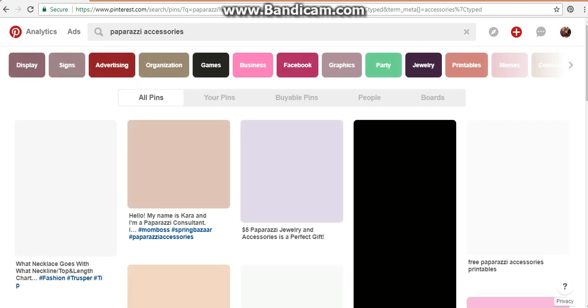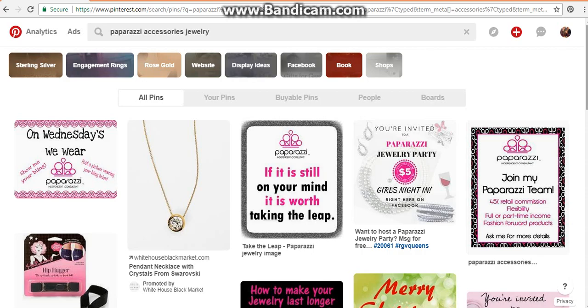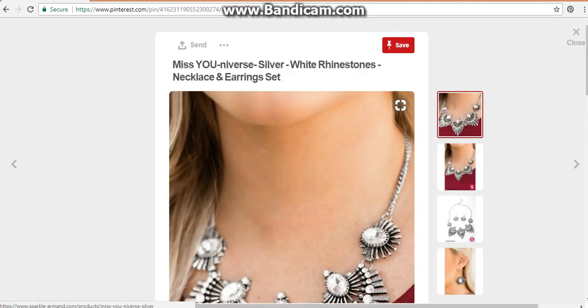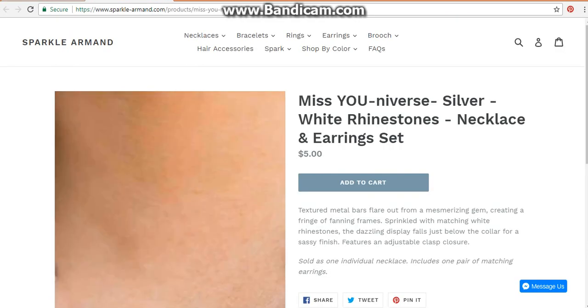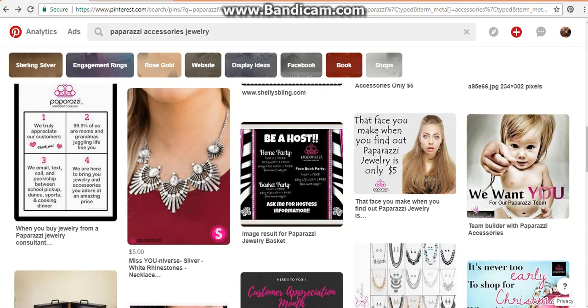The reason that you don't want to pin other people's, let me just do an example. Oh, let me put jewelry in here. I'm sure someone else around has figured out the secret. Let's see. This is a good item. This is one of our blockbusters. If I were to pin this, look, she's already figured out the secret. She's got it attached to her website. So when I click on this, this would go to her website. So if I repinned it and my followers clicked on it, it would go to her website. I wouldn't want that. I want my followers to go to my website. So that's why you don't want to pin other people's business pins.